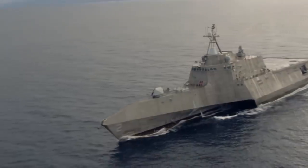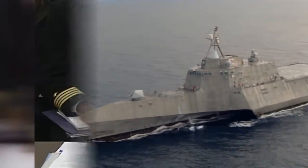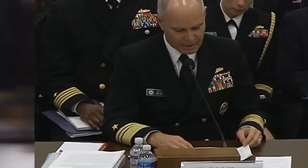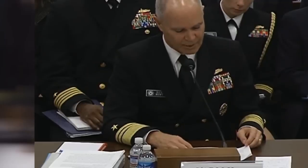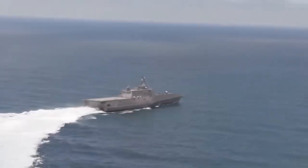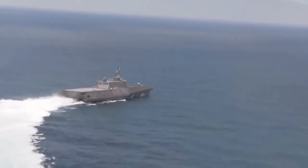Mission packages will be mine warfare, or MIW, anti-submarine warfare, ASW, and anti-surface warfare, SUW. The ships are configured with a helicopter deck and hangar. The deck is capable of the launch and recovery of an MH-60R/S helicopter and a tactical unmanned aerial vehicle.